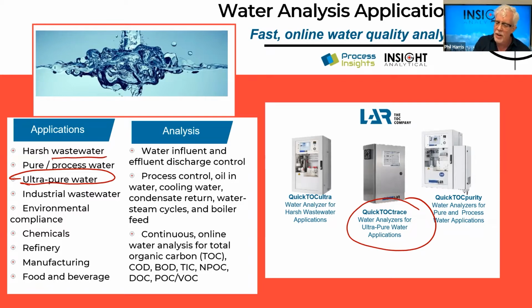We can use these in harsh wastewater streams, in process water streams, and especially boiler feed waters. This gives us an opportunity to look for things like a leak. I usually have a heat exchanger, and I usually have a source of hydrocarbon fuel, and I can potentially get leaks into my water, and this is a sign that I'm heading towards imminent failure on that heat exchanger. Then there are environmental compliance requirements. Almost all of the wastewater that we emit from an operating facility has requirements for knowing the TOC content, so it's used across multiple industries, certainly.